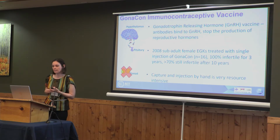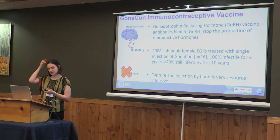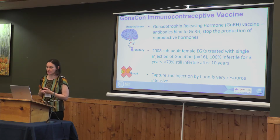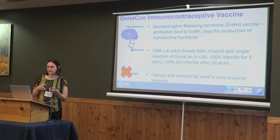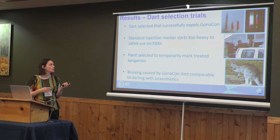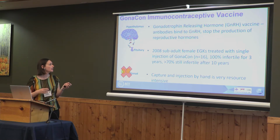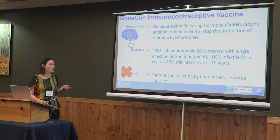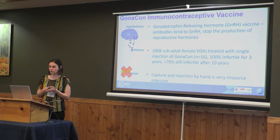Okay, so there's a lot of different products that have been tested on kangaroos. One of those that we're working on at the moment is Gonacon, an immunocontraceptive vaccine, and we've heard a little bit about this already. Basically what this vaccine does is it produces antibodies which bind to GnRH, which is produced in the brain, and it stops the flow of hormones. It's been used around the world. In Australia, it's not registered for use, so we're using it as a research product.